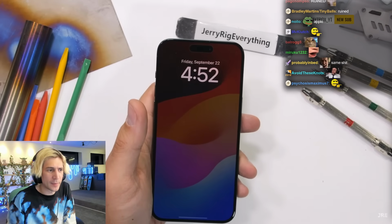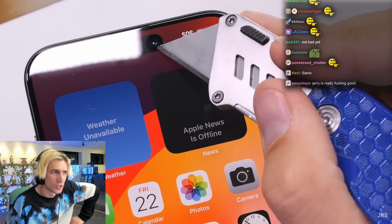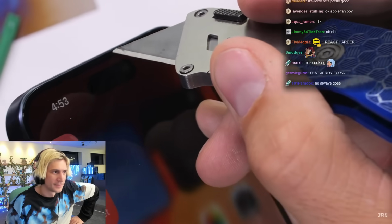The front selfie camera is tucked into the dynamic island and is protected by that same slab of glass. The earpiece is a razor-thin slit between the glass and the frame. No speaker grills to fall out or get dirty.